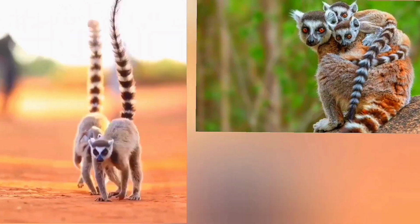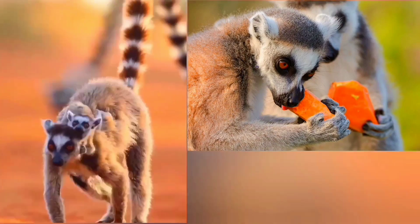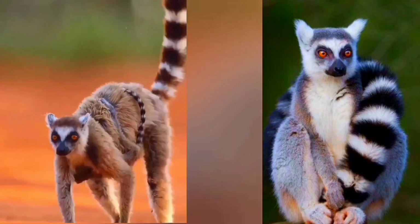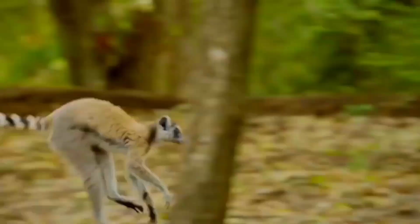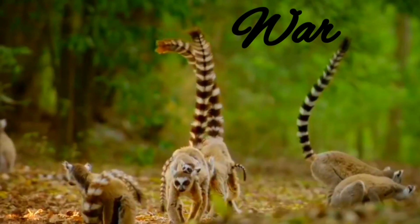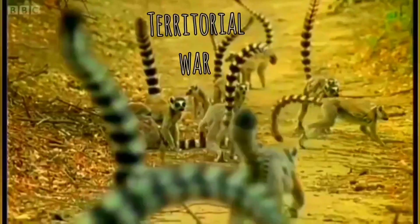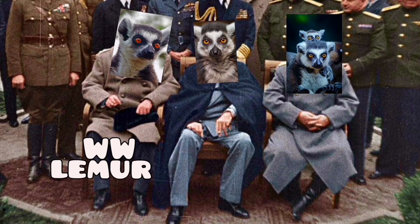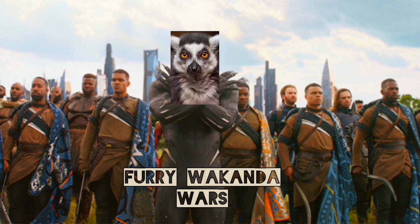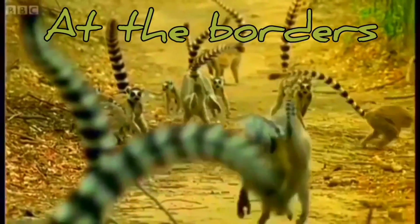Ring-tailed groups range over a considerable area each day in search of food, up to 3.5 miles or 6 kilometers. All group members use this common home range, and groups often go to full-out war, whatever name you can call it. Turf war, gang war, territorial war, World War Lemur, the Great Malagasy War, the Fari Wars, the Fari Wakanda War, with other groups at the borders.